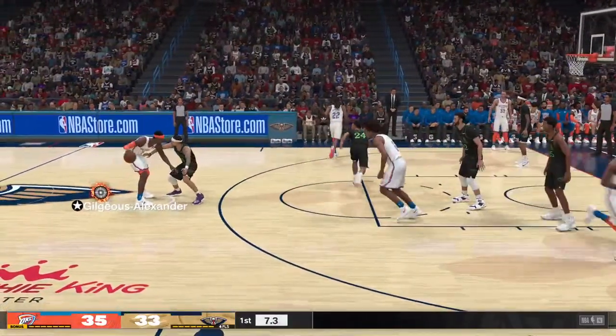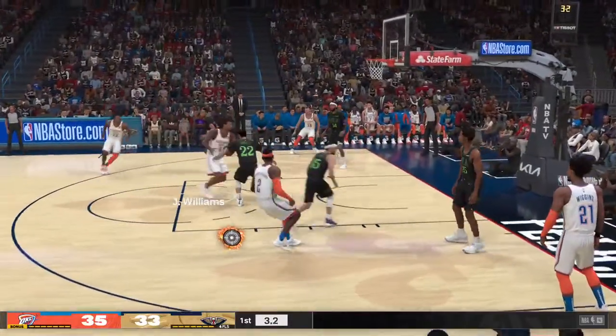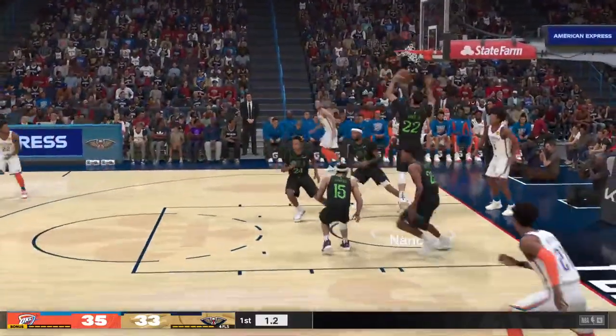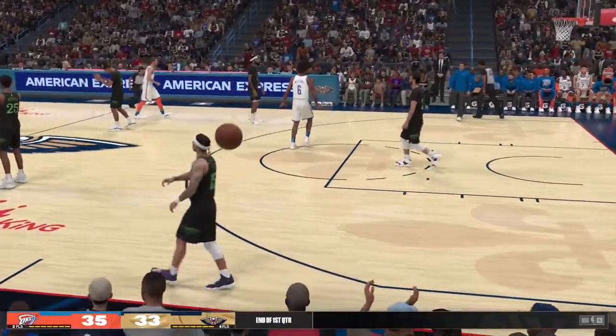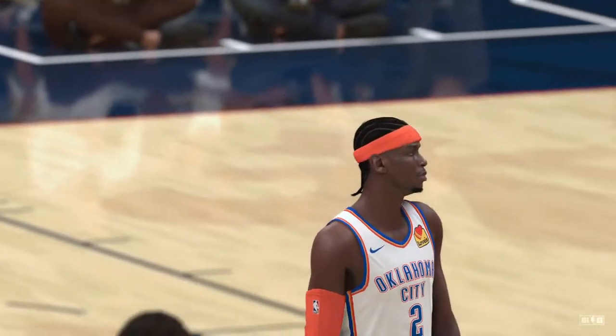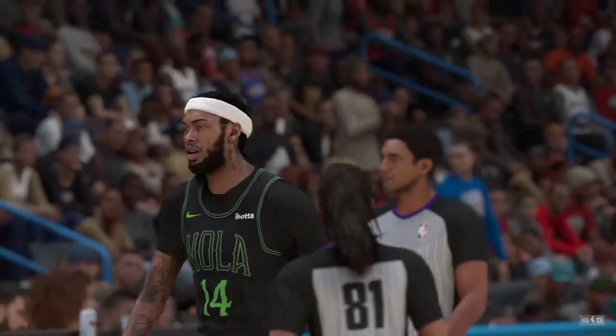Now here's Gilgeous-Alexander. Not a lot of room. Now Williams. No good with a layup. What a performance for Shai Gilgeous-Alexander. He has been the story for the Oklahoma City Thunder. Scoring, passing, imposing his will at the offensive end.